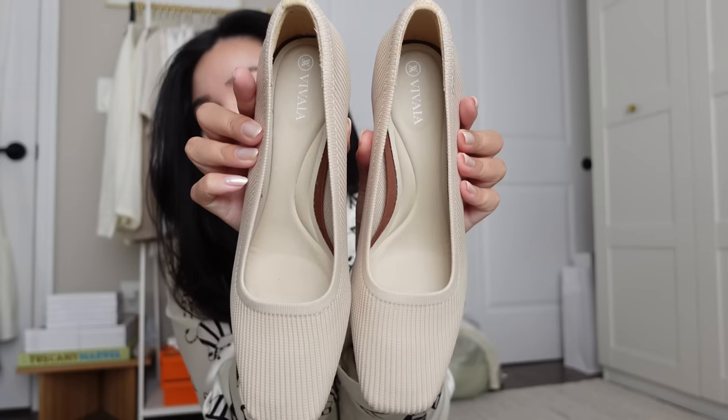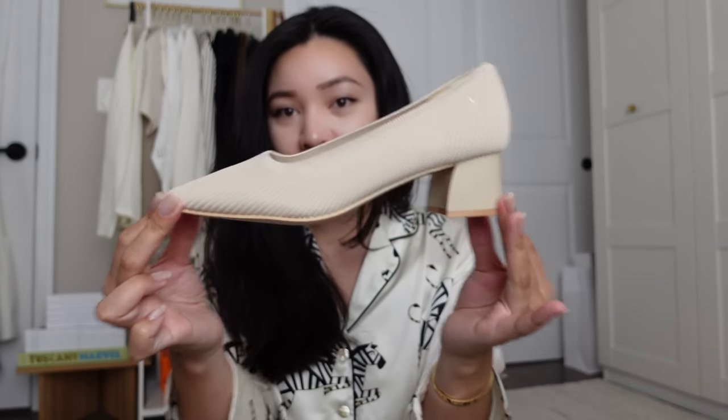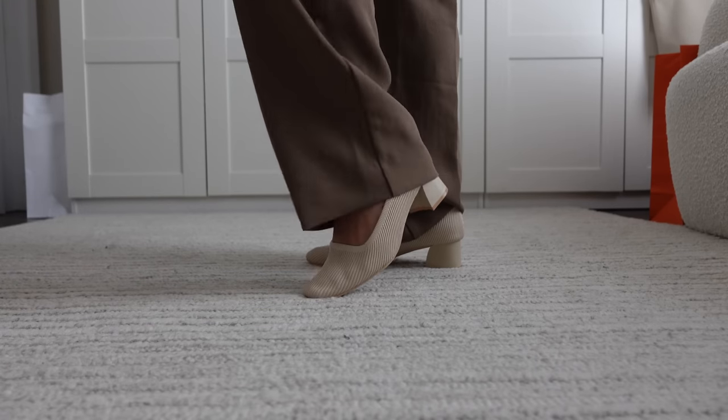I love the little square toe on these, and then I have a little bit of lift. I'll insert clips on what these look like on and how I would style them, but these are just so cute. And for all these, I did end up picking the ivory color just because I do have a lot of black shoes, and I just feel like I always like a white shoe to dress things up.